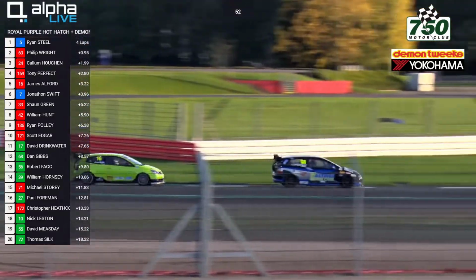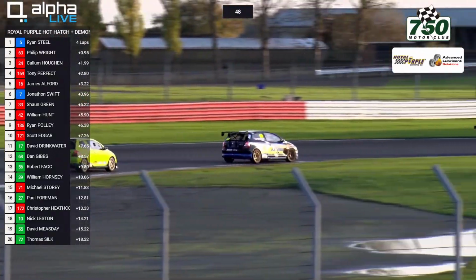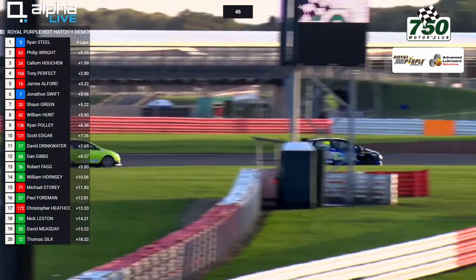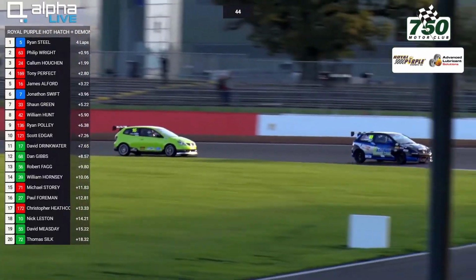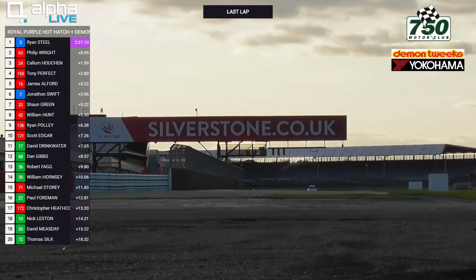They're giving them an extra lap, that's nice. That is good, that is great stuff. So although we've just gone beyond the 13 minutes when they went past last time, they are giving them another lap. So it'll be 4 laps of racing. That's pretty not what Ryan Steele was hoping to see. But nevertheless, he's got a decent lead over Philip Wright in second place.